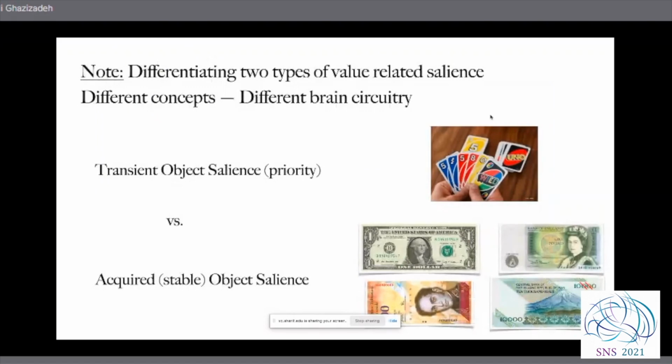I also have to add a cautionary note in the beginning that the value-based salience that I'm talking about is kind of different from what the majority of the field is talking about. Mostly when people talk about value-based salience, they mean trial-to-trial value association to the objects, creating salience.